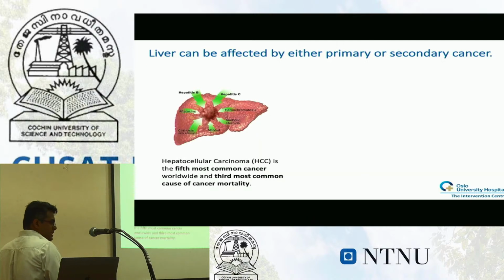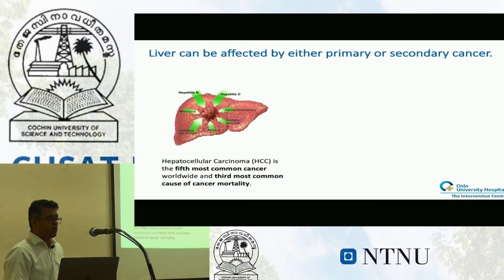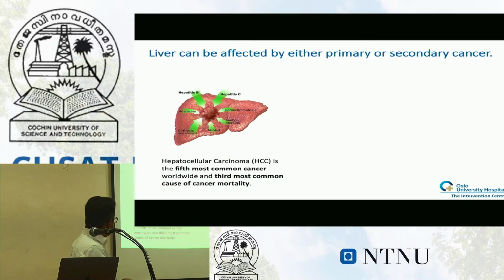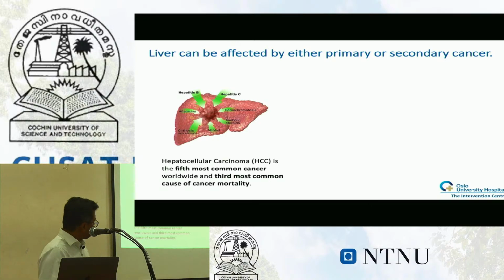So cancer in the liver mainly happens in two ways, primary and secondary. Primary cancer is hepatocellular carcinoma, for instance. It's the fifth most common cancer. It's the third most common cause of cancer mortality. So it's quite important to see how to get rid of that.